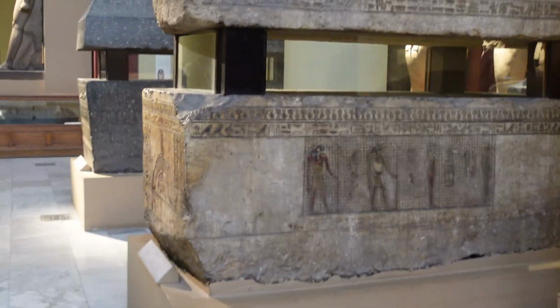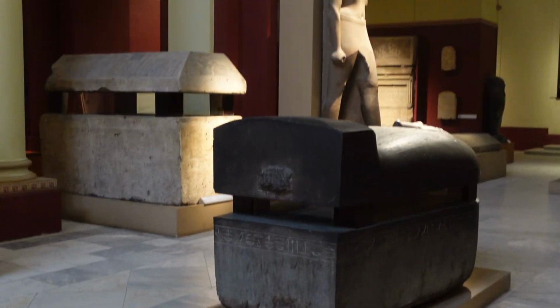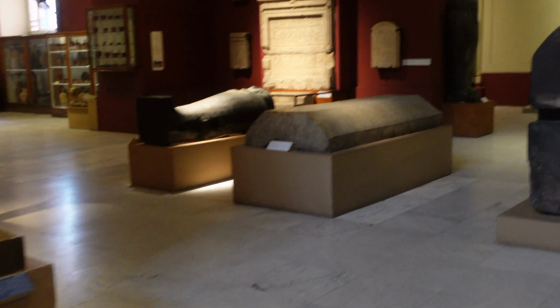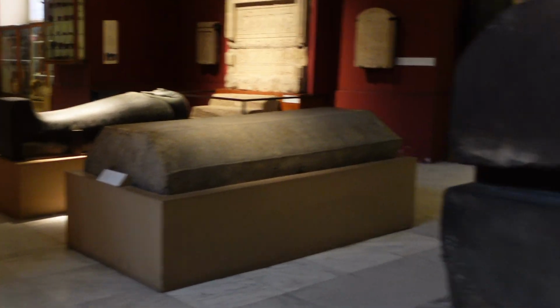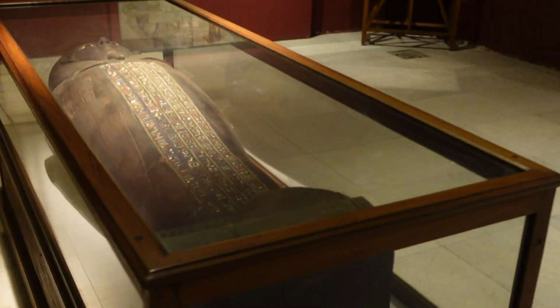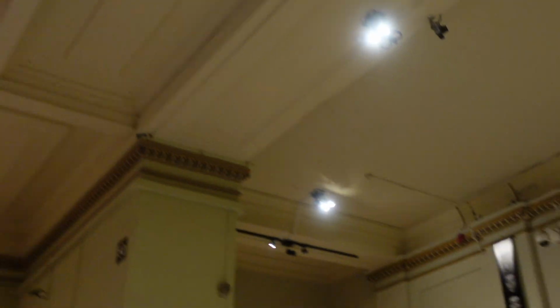So this room was sarcophagi and coffins. Usually you have one coffin inside the sarcophagus. However, Tutankhamun had three coffins inside the sarcophagi, and his innermost coffin, the one his body is actually in, was made of solid gold, where the other ones were made of wood covered in stones and gold.